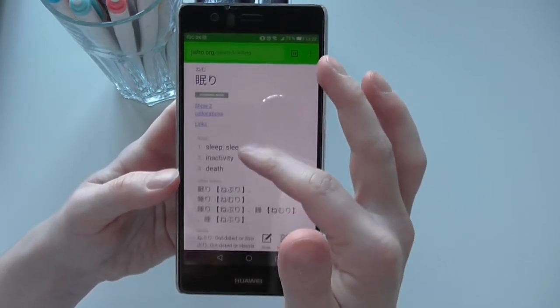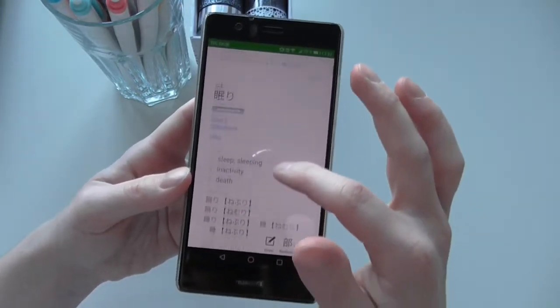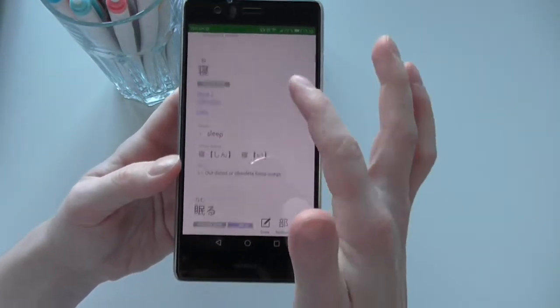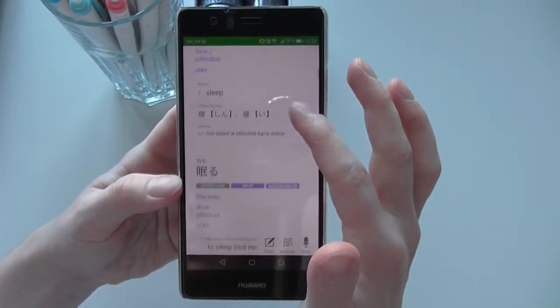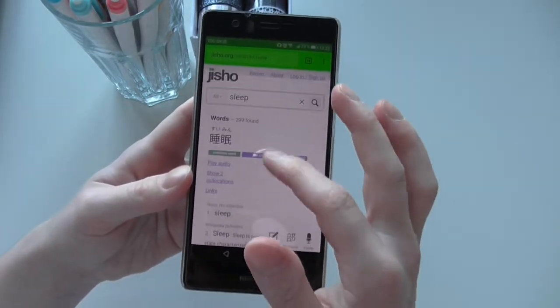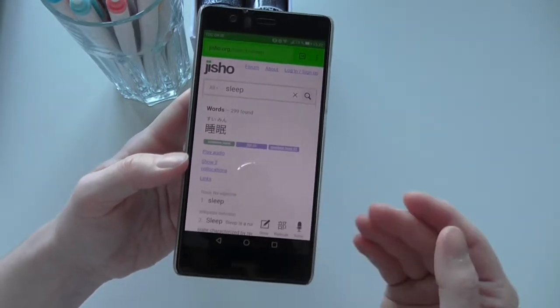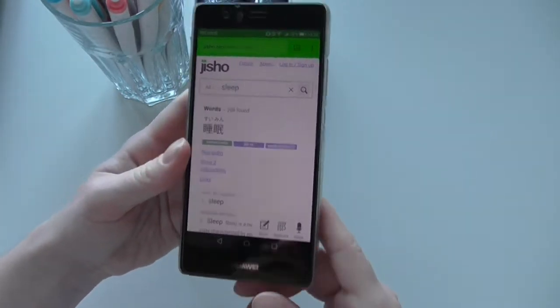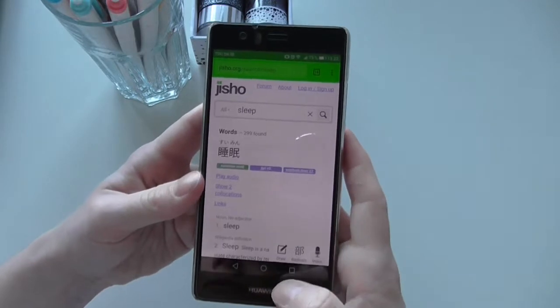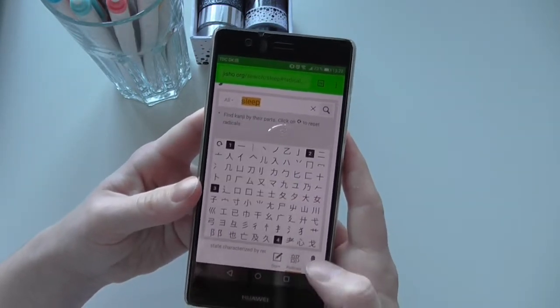So you just have to keep scrolling, and it gives a lot of options for which word it could be, and it's really useful if you have some knowledge and you need to remember what kind of word it was, or how you spelled it, or which kanji to use, and so on. You can also draw it or use radicals.